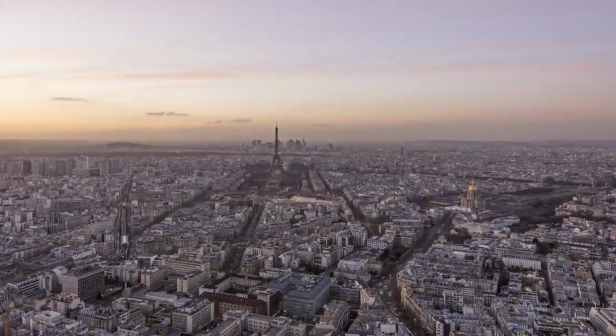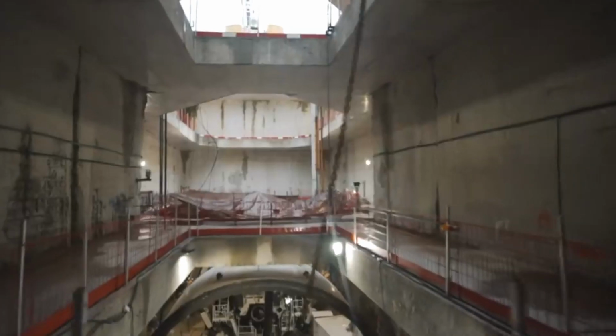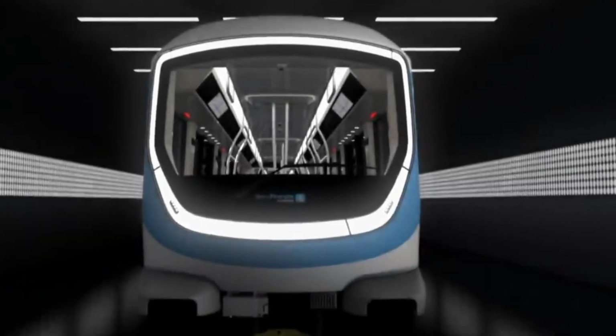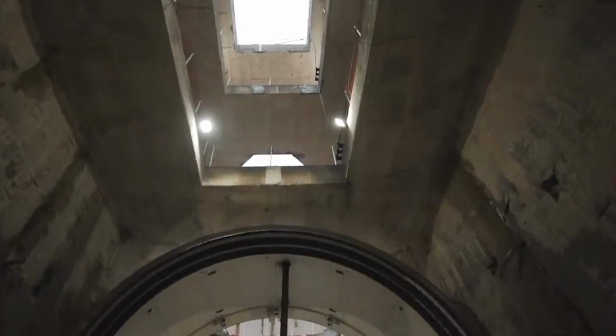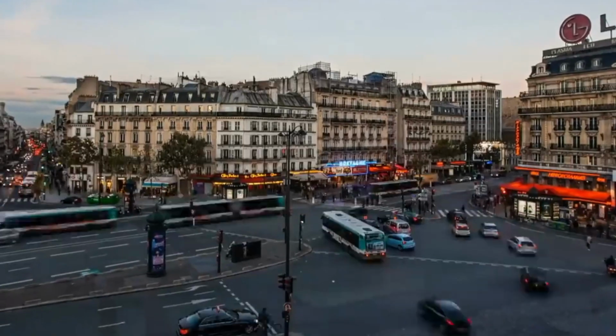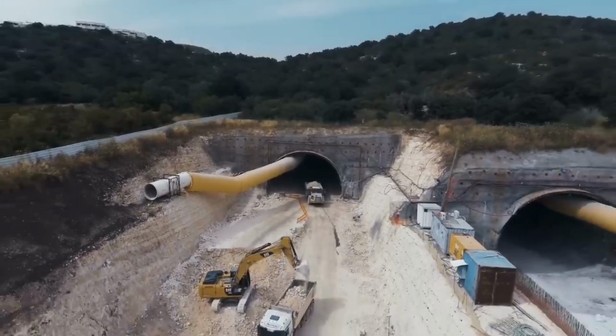But fear not, because like a superhero coming to the rescue, the Grand Paris Express was born. This mega project is like the Avengers of public transportation. It calls for the creation of 4 entirely new metro lines and the extension of 2 existing ones. Imagine that, expanding a metro system like Tony Stark inventing a new Iron Man suit to save the day. But it's not just about beating traffic, it's about economic impact. These new lines will open up access to new areas, stimulating the local economy.